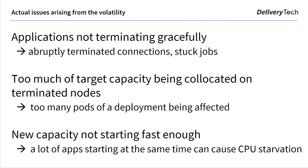So if we break it down a little bit: applications not terminating gracefully. You can have this "connection reset by peer" you might know from when you browse. You can have stuck jobs which never properly report a success or error status. You can have too much of the target capacity being taken out at the same time. So if I have a service which has a pod autoscaler and is running at 4 instances, 3 of them will be taken out because they were on the same node. That service is probably going to be under capacity, and you're going to see request queuing. Or you might be running your cluster very tightly in terms of scaling, and there's just not going to be enough room in the rest of the cluster to reschedule your pods.